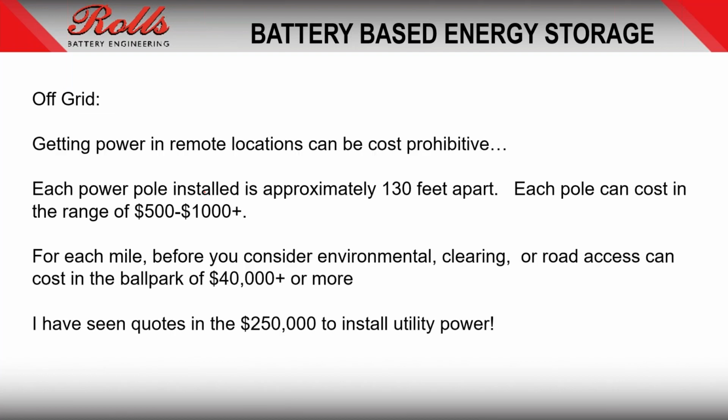For off-grid systems, getting power to remote locations can be cost prohibitive. When you're running a power pole, you're looking at $500 to $1,000 depending on the terrain, the utility, where you live, and the environmental conditions. I've seen quotes. I had a customer in the Mojave Desert who was 3 miles off the line.